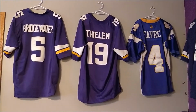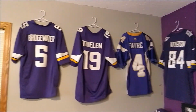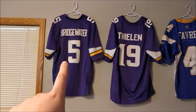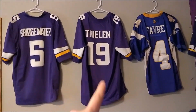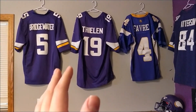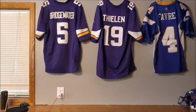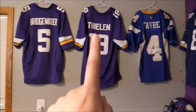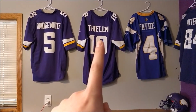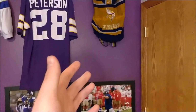It was definitely my most expensive pickup of anything on this wall, because everything else I got from Savers or as a gift. Teddy was like 60, but this Adam Thielen jersey was $100, and it was absolutely worth every penny. The dude's an absolute beast, as we know. Second team All-Pro, the Cinderella story of all Cinderella stories. So easily the favorite Vikings thing that I own. So that's these first 2 walls that you see in the video.